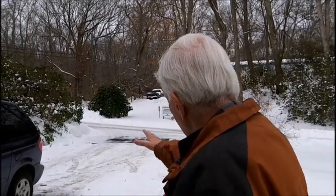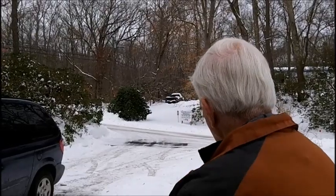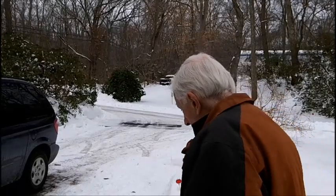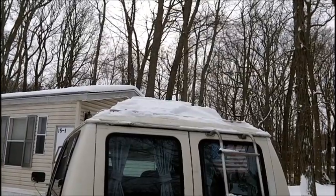So I have to cover sand on this here. So when Tommy goes out to work, if this gets bad, I make a walkway with sand. And I tell him, walk the walkway here. But right now, it's not a problem. You can see the top of the van. So I got as much off as I can.